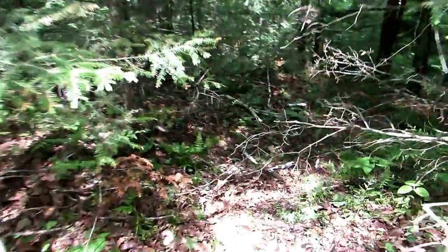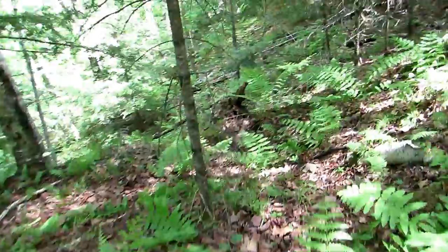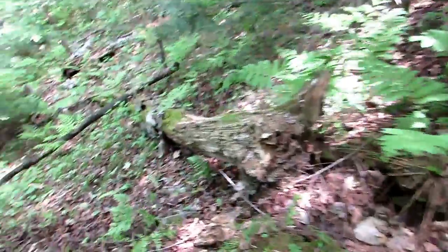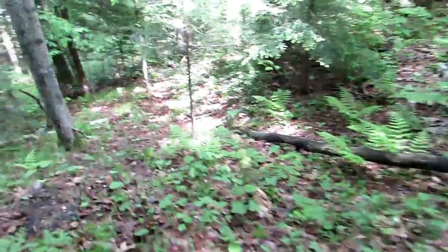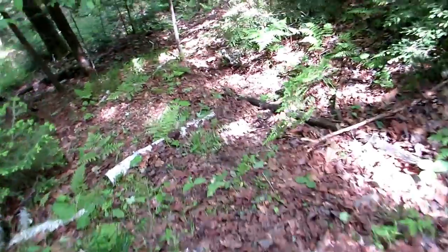Okay, so I just watched that guy a little bit ago when we came in here carrying that canoe. This is the way he went with the canoe, so I can see where somebody came down in here. I wonder if he rode it down. That would be fun, hey? Ride a canoe down the hill.